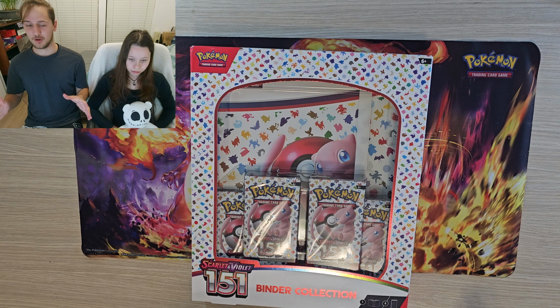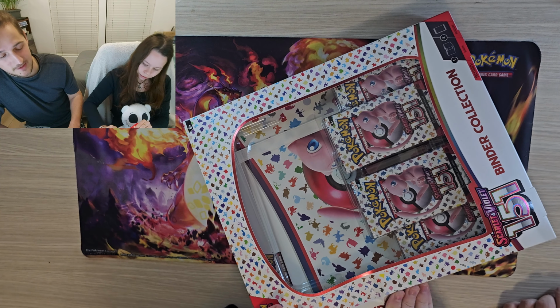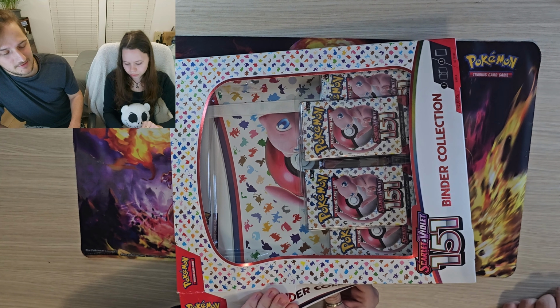The only reason you would ever actually buy this is to have the binder to match with the set. That's why we got it. Yeah, that's the main reason. But we would need to buy the other boxes just to get the promo cards to fully complete the set. But I think that is another problem for another video.